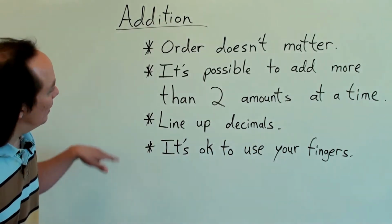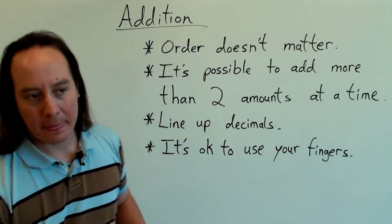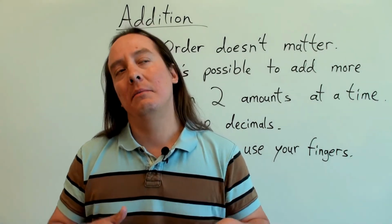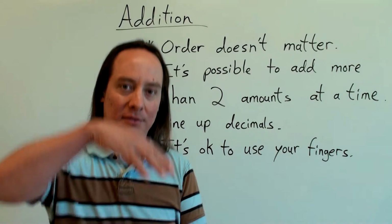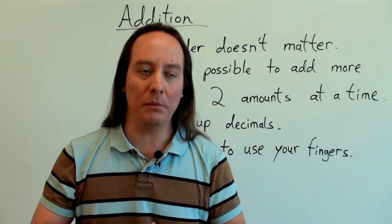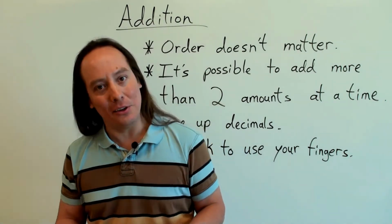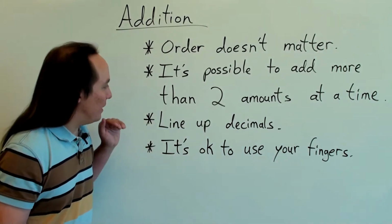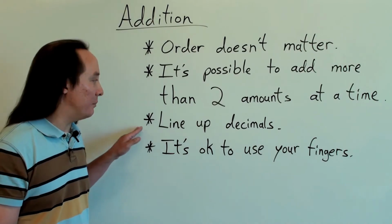Okay, so I put here it's possible to add more than 2 amounts at a time, even though technically you're only adding 2 numbers at a time. But you'll see problems that will have several numbers, several amounts that you have to add in one problem. And that's what I'm referring to, even though the actual adding that you'll be doing is only with 2 numbers at a time. But anyway, we always line up the decimals, and this goes also for subtraction. Okay, we line up the decimals.